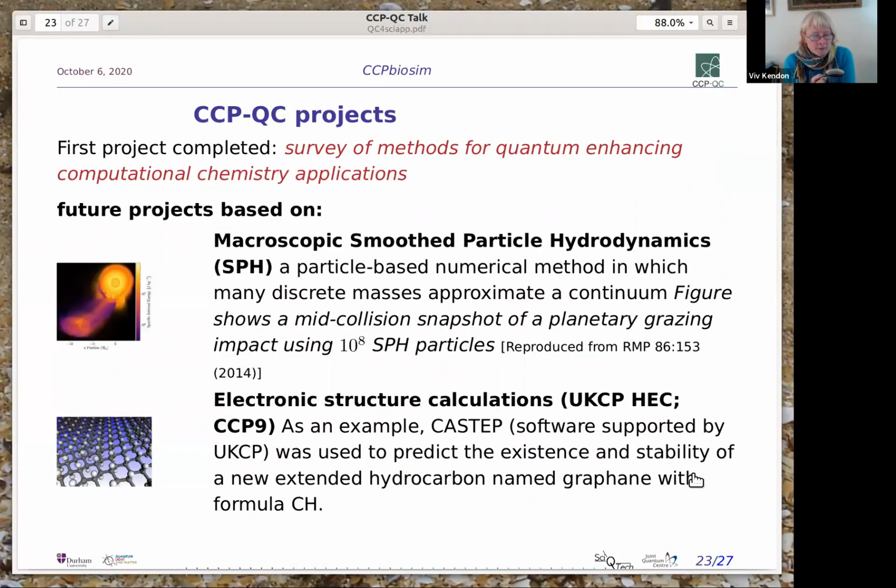Well, let me tell you a little bit more about the projects we're doing. We've actually completed the first one, and that's a survey of methods for quantum enhancing computational chemistry applications. There's been a lot of hype and a lot of papers on this, and a lot of what's being done is essentially a slightly quantum version of a neural network to search for a good input state or a good solution state to the problem. It's not clear this is going to give us a true quantum speed up yet, but it might be able to search faster than a classical neural network. But on the other hand, as I keep saying, we've got very powerful classical computers, and there's nothing that they've done quantumly yet that you can't just as well do in a classical computer for the minute. But the methods themselves are interesting.